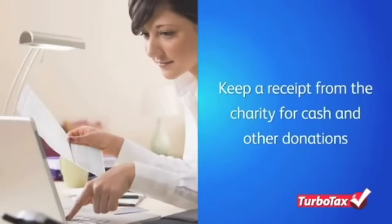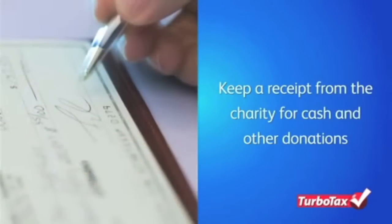To reap tax benefits for making charitable donations, you must itemize your deductions rather than taking the standard deduction. Donations of both cash and property are deductible. For cash, you need written evidence, either a confirmation from the charity or a bank record, canceled check, or credit card statement. You can also donate financial assets such as stocks and bonds to charity. And remember, only contributions to certain organizations are tax deductible.